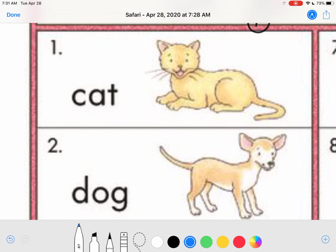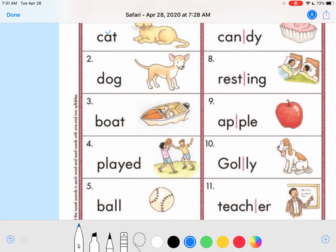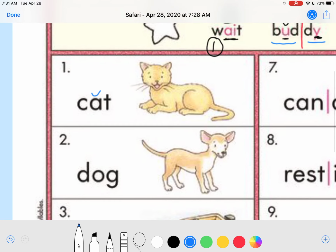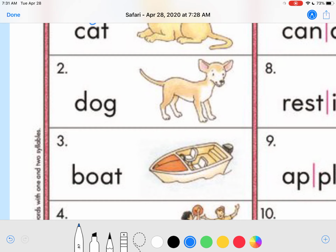So on this page, we're going to talk about these words here. We'll go right down the front. So number 1, I have 1 vowel sound, cat. So I have just 1 vowel, 1 sound, 1 syllable. Let's go ahead and write a 1 here. I want us to practice. Okay. Next, we have dog. There's 1 vowel sound, so there is 1 syllable.